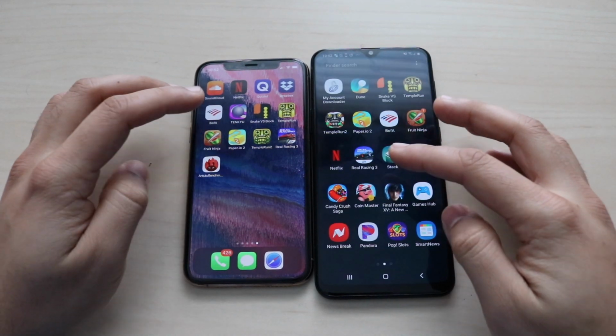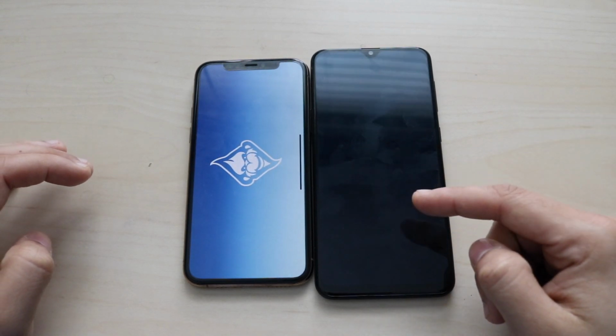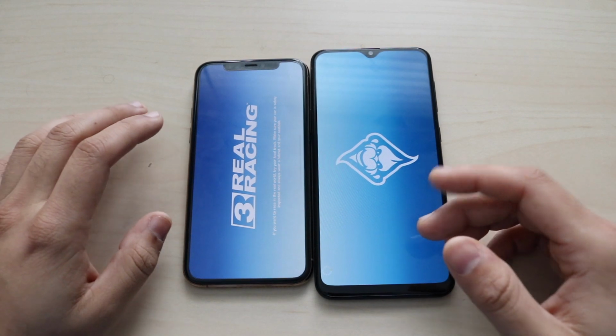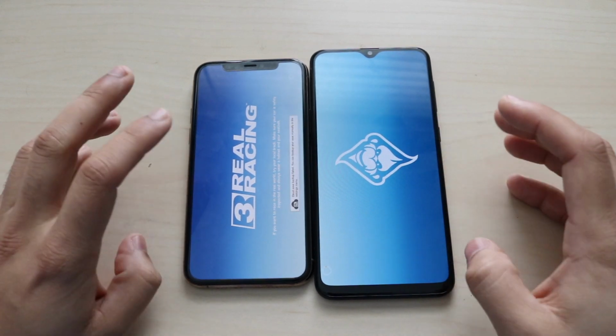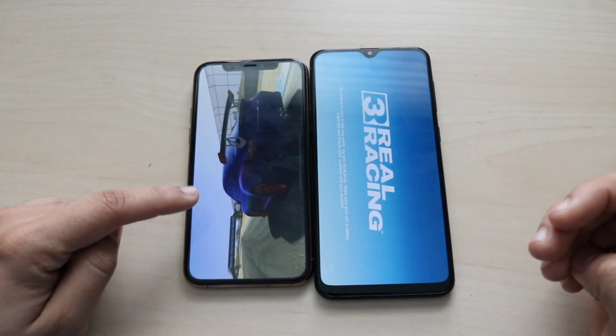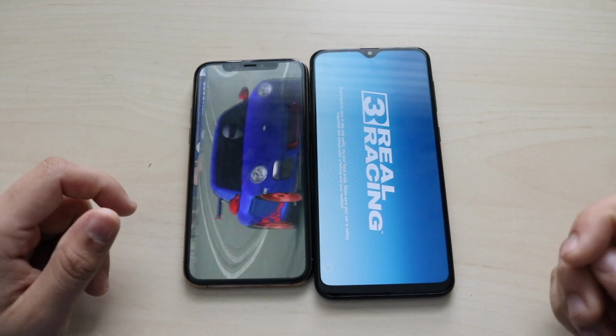Let's end it off with Road Racing 3, 3, 2, 1. Now, I hope I don't have to download anything on here, and even just getting into the game took a minute on the A20. If I have to download something, I'm going to scream because I've done it 30 times already, and it's probably still not even going to register. The iPhone 11 Pro did technically load into it faster than the A20.